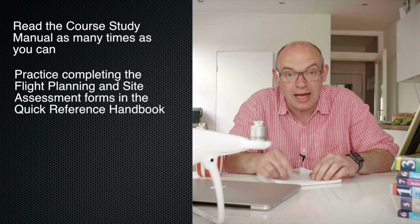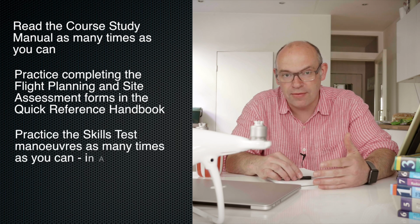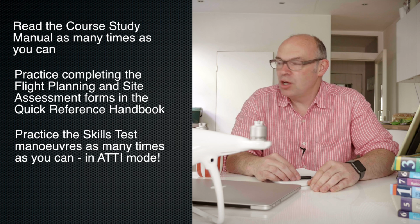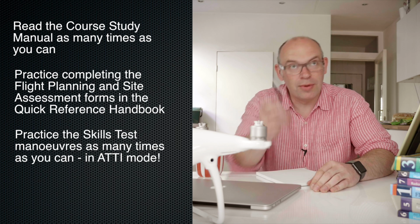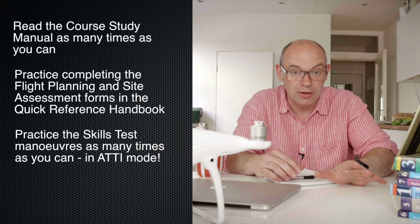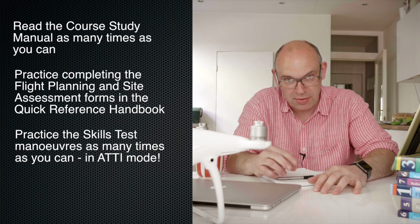And then for the skills test, more than half of that. The flying is only 20 minutes or less, 15 minutes flying. I think they're assuming you can fly, and you have to perform the manoeuvres, so practice the manoeuvres. They're not expecting perfection, and they're not difficult manoeuvres, and that's great fun. I spent a really good fun month doing that.